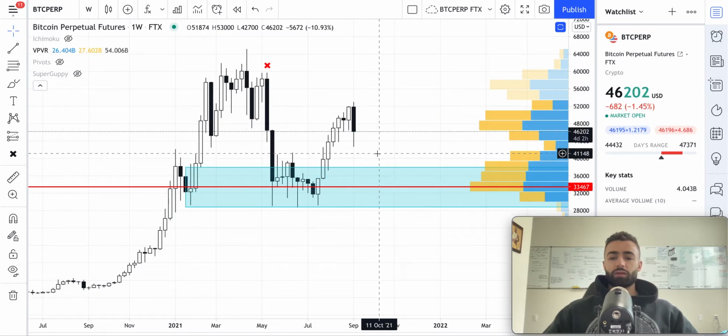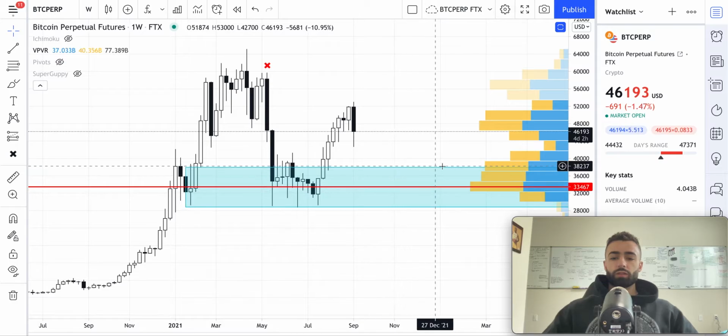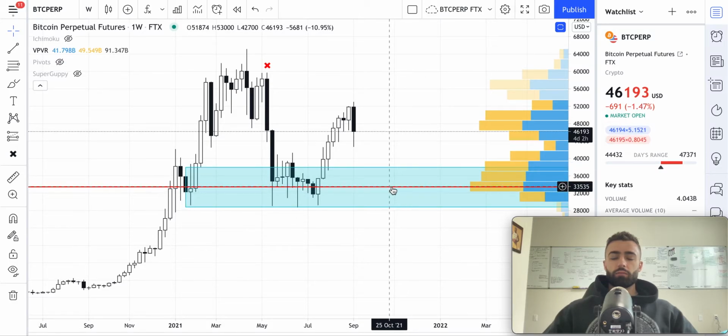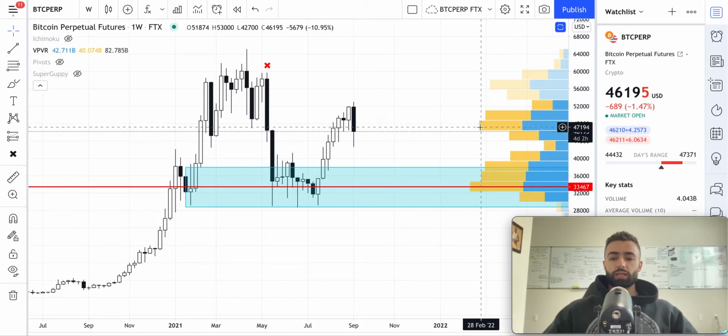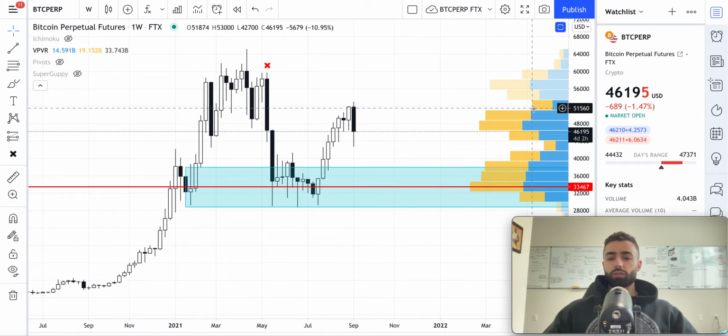And then there's a lot of volume down here going from about 41.6 down to about 33. So you can see that the most volume is down here at about 33.4, and then second to that is right about here at about 46,005. So what you can do is you can kind of use these as a guide that if we go up, there's pretty much a gap in between 51 and 53.5.